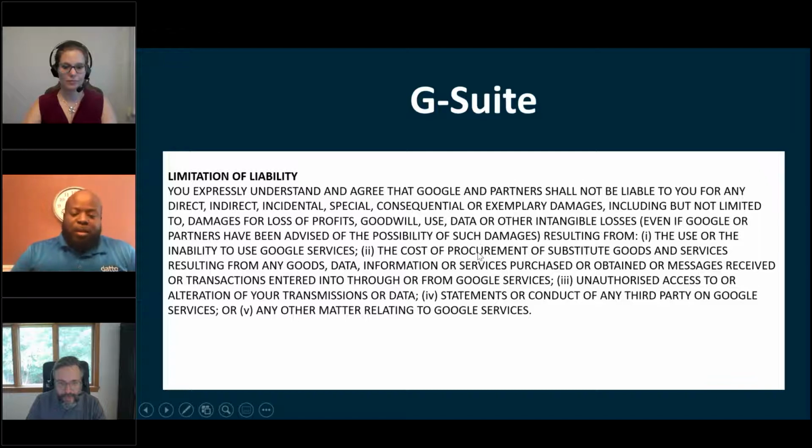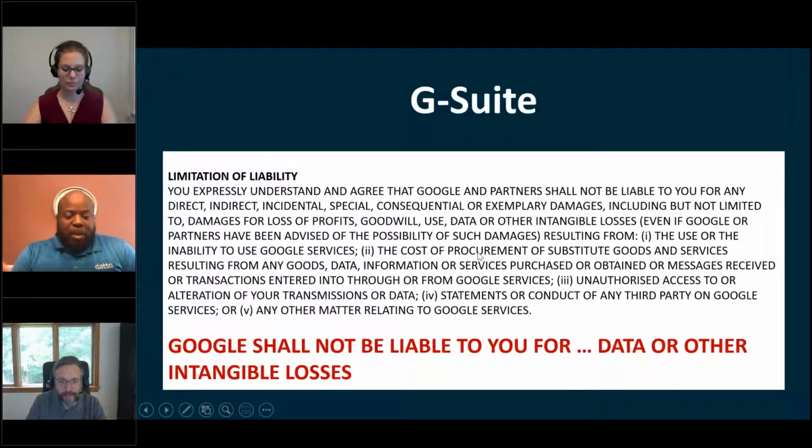Google, they have the same thing written in a different way, but essentially the same thing. They are not responsible for your data, nor intangible losses, right? So if you can't get a deal because you don't have that data, unfortunately, that is not their problem.